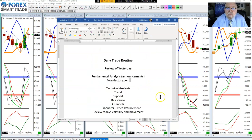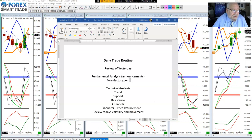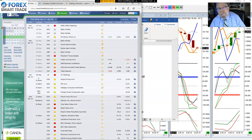Next on our trade routine is we take a look at what's going on in the news. We're technical traders, which means our indicators pick up price action movement and can anticipate when turns are going to happen. So we don't trade on news. We can't predict how the news is going to impact. So every day we like to start by taking a look at the news, making sure that if there are specific news items that are going to come up, we can stay away from trading that currency pair.